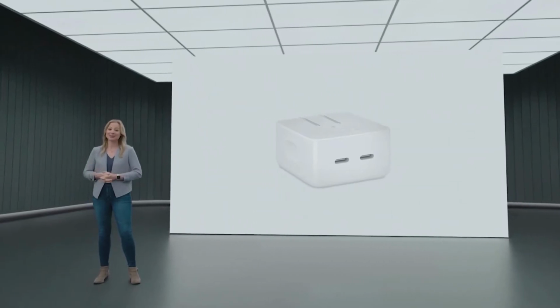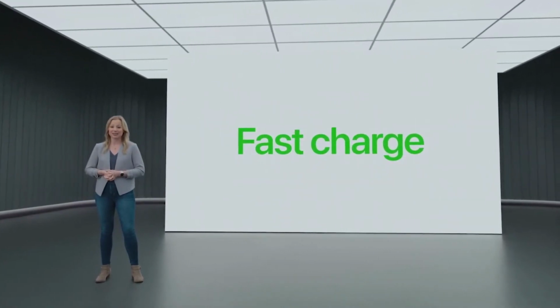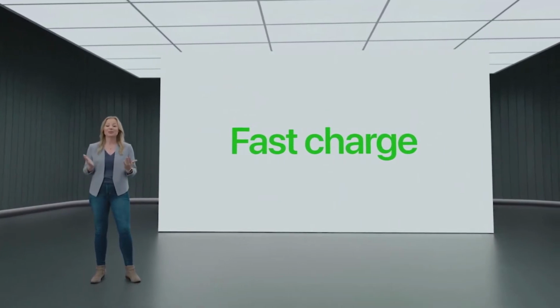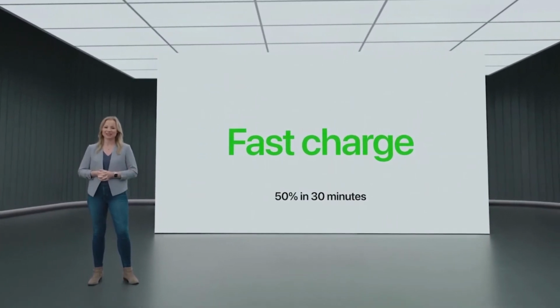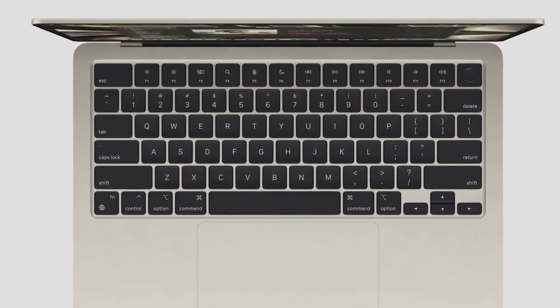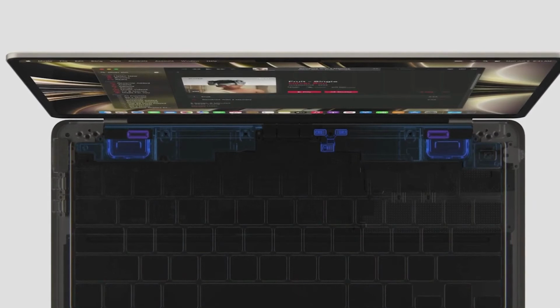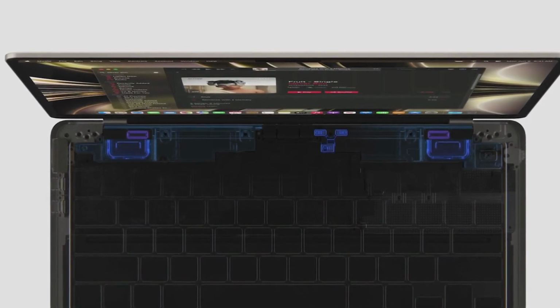And for the first time, the Air supports fast charge with an available 67-watt adapter, so you can charge up to 50% in just 30 minutes. To fit inside such a thin design, the speakers and mics are completely integrated between the keyboard and display, all while delivering an even better audio experience.